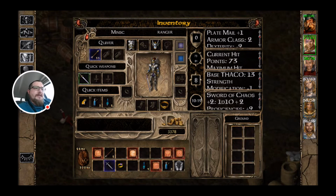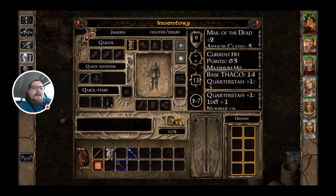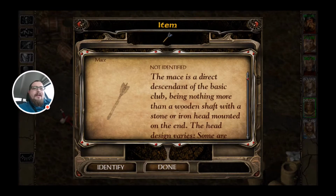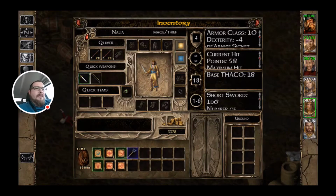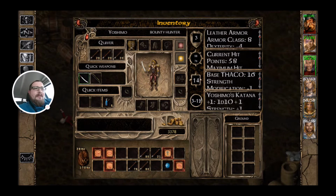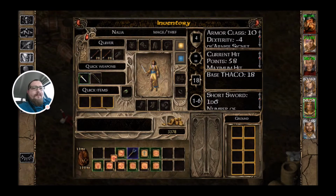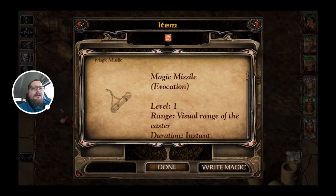Yes, and I'm going to give this to Jaheira. Oh, that's worse. Maybe Anomen. Anomen's already got one. Okay. Let's see if we can get this one identified. Nope. Unidentified. Okay. The rest we can get identified later. I should give all these to Nalia, because I think I'm going to keep Nalia in my group. I do like her. So she can learn these up. She already has that. She does need Magic Missile.